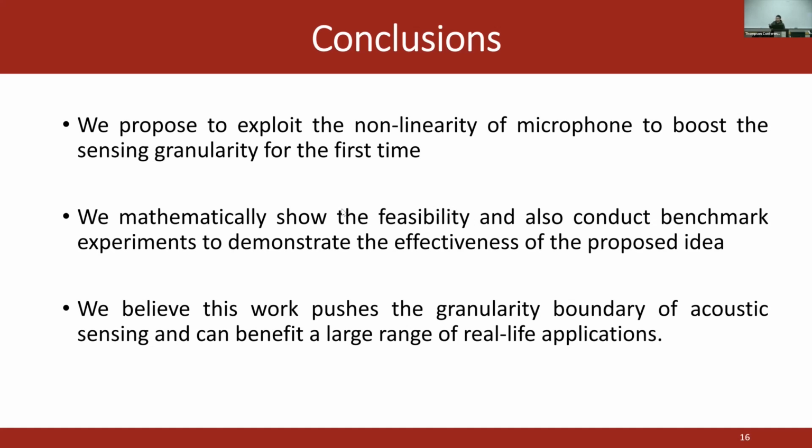Another thing is that, different from directly using the third order signal, we are using the intermodulation between the direct path and the reflection path. The strength of the direct path is very strong because of the relatively small distance between the speaker and the microphone, right? This helps us boost the intermodulation signal we find here.